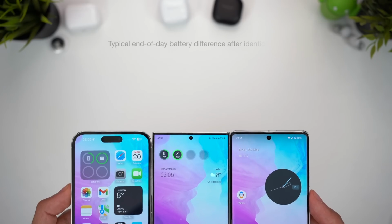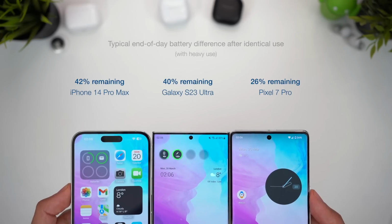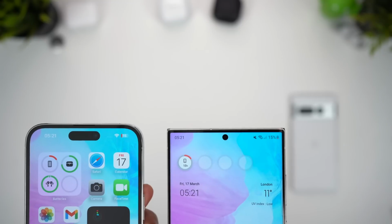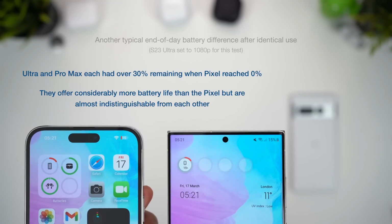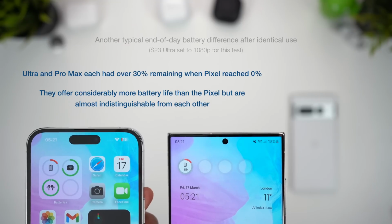The Ultra was previously the weakest of these three, and the iPhone has dominated here for years, but now they're basically neck and neck. From daily use, their battery lives were almost indistinguishable, and even when I used them literally identically, testing the cameras, phone calls, streaming videos, gaming, they ended within a percentage of each other. So that's already a huge improvement over the S22 Ultra.